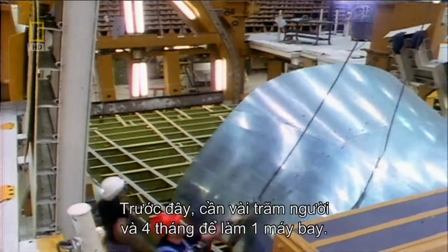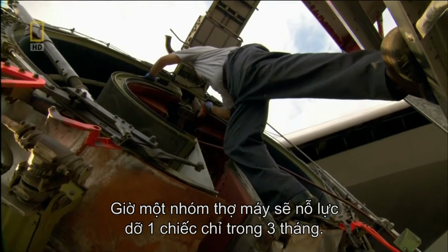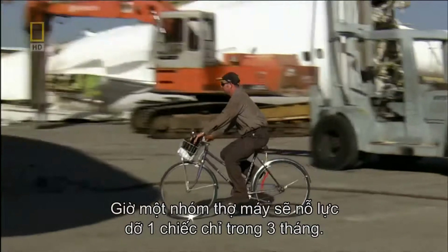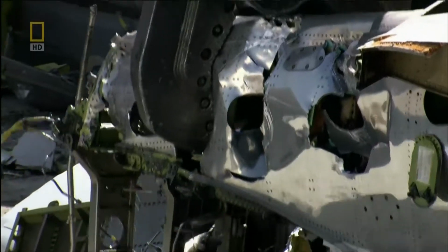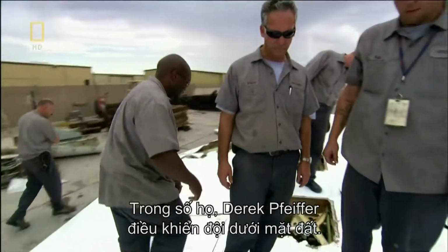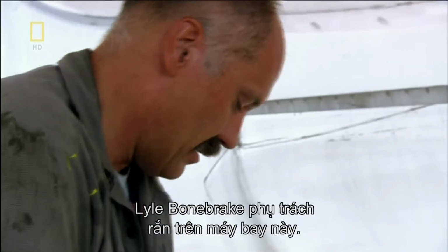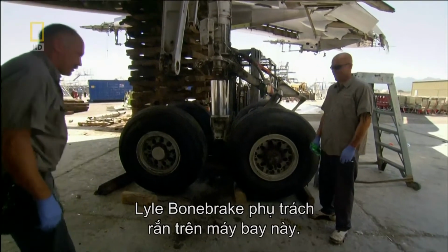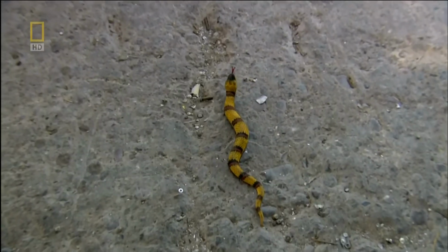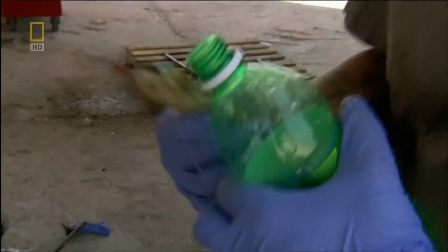Back then, it took several hundred people and 4 months to make a plane. Now, just a handful of mechanics will attempt to tear one apart in only 12 weeks. Among them, Derek Pfeiffer. He runs the crew from the ground. We'll get in there with a ratchet and a socket and get them out. Lyle Bonebrake is in charge of snakes on this plane. While Pete Faulkner will try to dodge them. That was good.